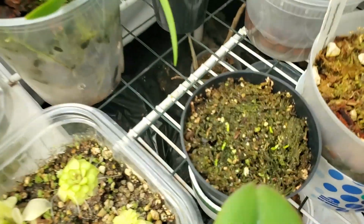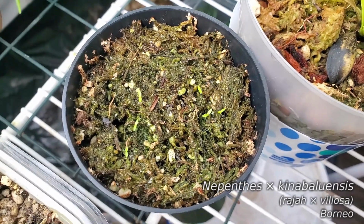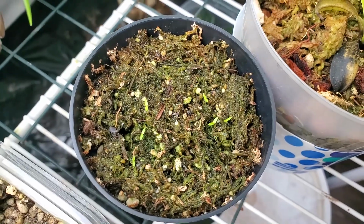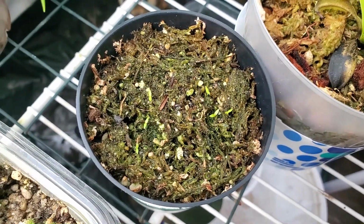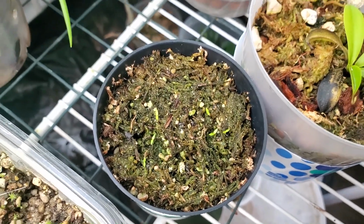My little Rajah Velosa seedlings are still doing okay. Really exciting. There's 6 with seed leaves now, and 2 more on the way. And then there's 2 more seeds in there that I'm hoping are still going to sprout. So that would give me 10, which would be fantastic.